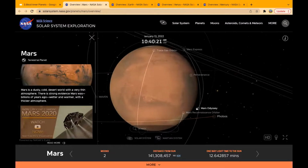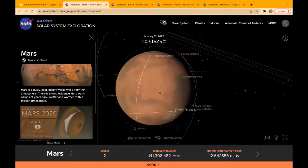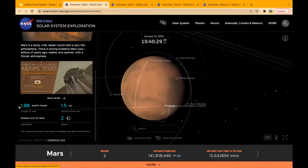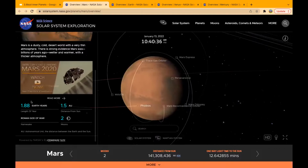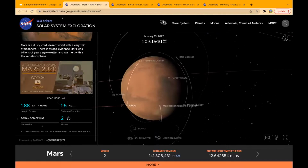And Mars has 2 moons. And it is named after the god of war. And let's see, their length of a year is 1.88 Earth years. So actually not too different, I guess.